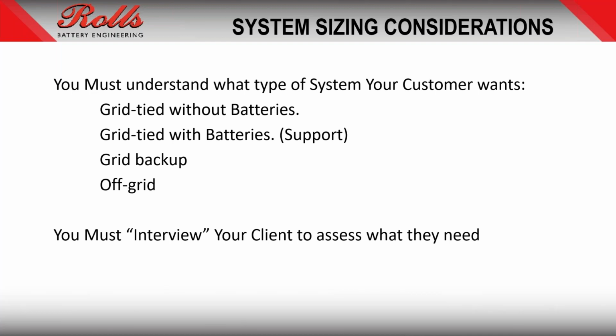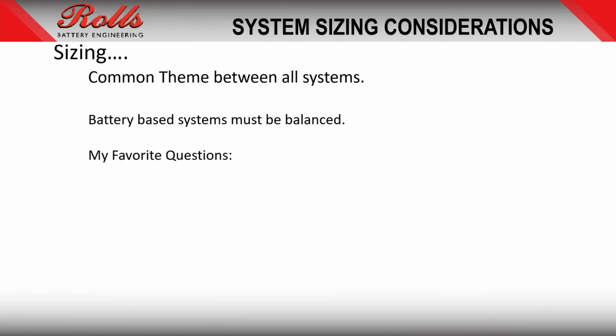To understand this, you have to sit down and interview the client to figure out what they need. If you don't do that, you're going to run into trouble. So how do you do that? Well, it's very important to know what kind of loads the customer runs, and that requires an energy audit. And it's okay to charge for an energy audit. To this day, I still charge for energy audits that I go do.